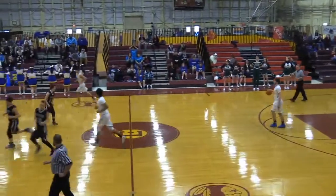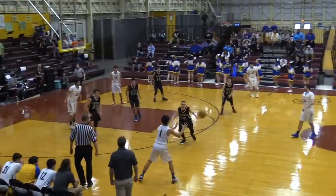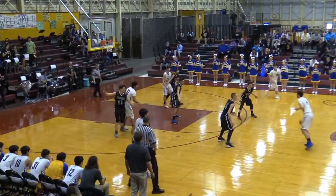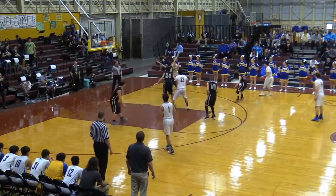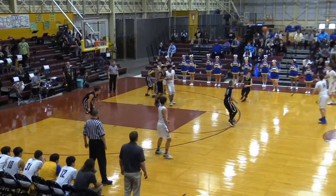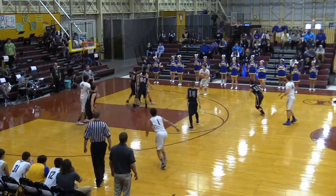Back the other way come the Chiefs. King will slow it down. Action has been frantic. Hayward. Out to King. Over to Henderson. Now Casperson in the corner. Tried to drive, nowhere to go. Kicks it out top to King as they'll reset. 2-3 zone by Haines. Over to Henderson.